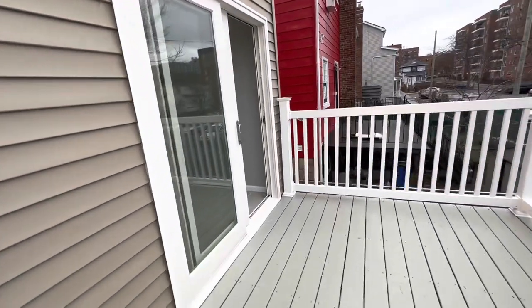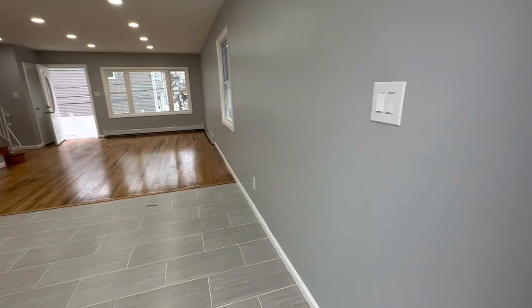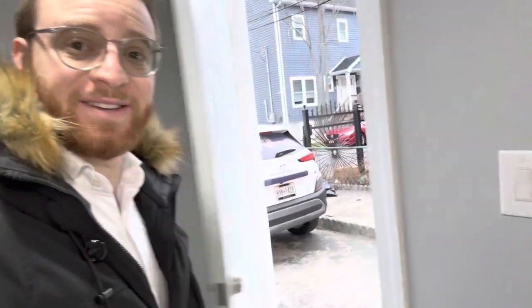Okay, so now let me take you downstairs and then I'll show you the bedrooms upstairs. You're now downstairs in 17 Williams Court in Far Rockaway. But before I show you this, I want to mention we have easy access to the driveway right from here. I thought that was important to know. So let me show you the rest of the downstairs.